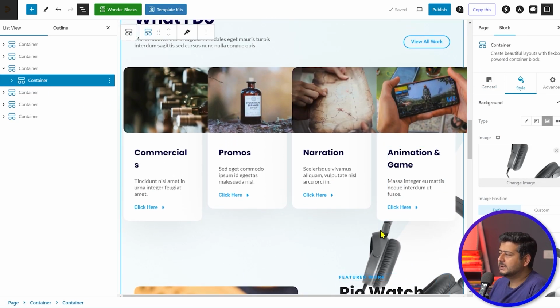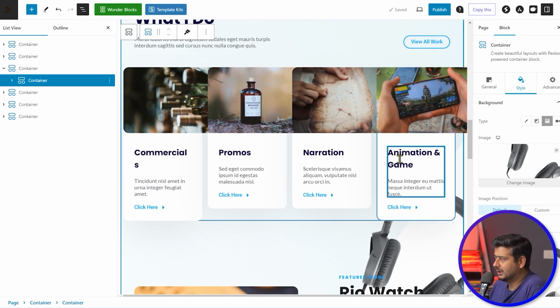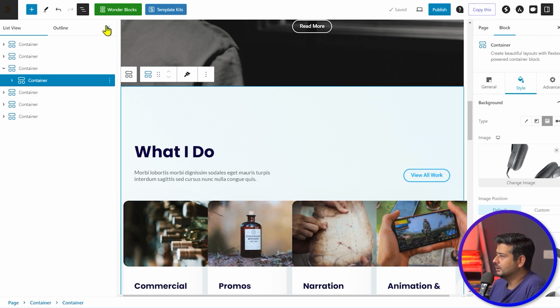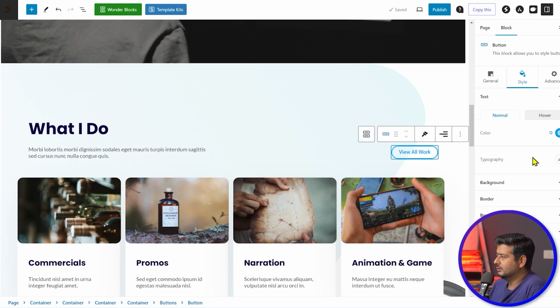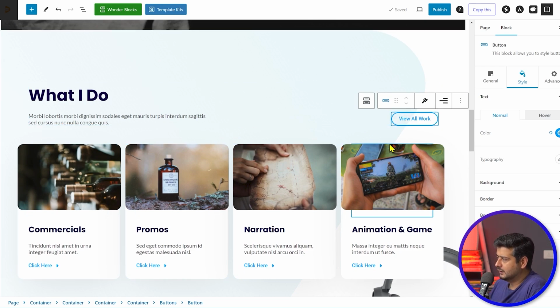So once again, the same principles apply here. You can go and change the background image if you like, and change the background colors if you like, if you need to customize the section. Otherwise, what you can do is click on this section, change the text, click on the button, change the button, the size of the button, or change anything else. And if I click around, you'll see different kinds of blocks used to create the rest of the website.